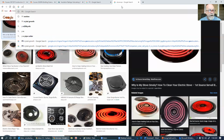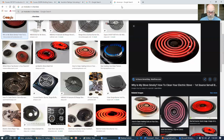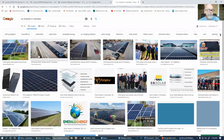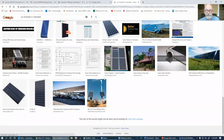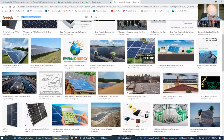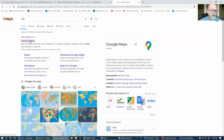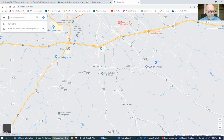You can also incorporate them into nice looking things. If you've ever been to Cherokee, PV modules in Cherokee. They have actually incorporated these and they look really nice. And of course, let's go back to the map. We're going to take a field trip, guys. Let's go to the Cherokee Indian Reservation.